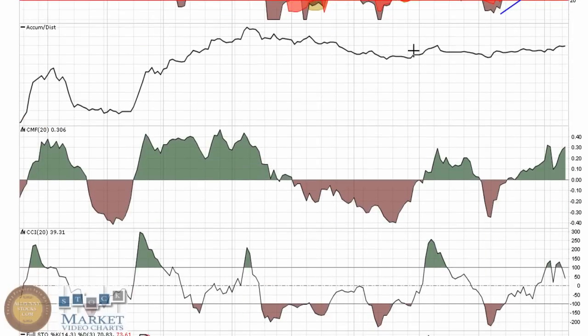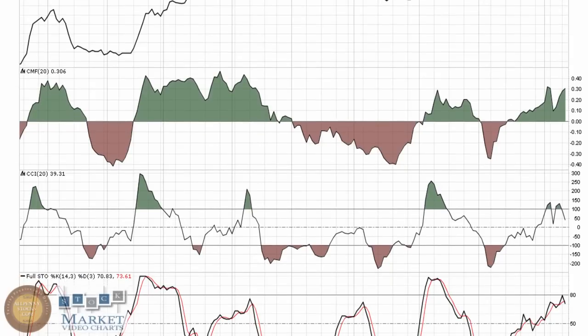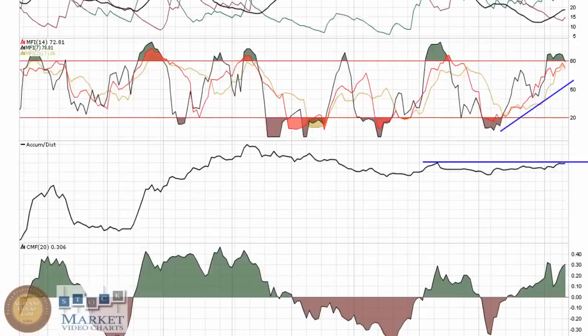Accumulation distribution basically is trending sideways right now. Have my eye on that level right there. See if it can take it out and make some higher highs. Chaikin money flow is still showing buying pressure dominant. CCI, much like the MFI, upward trend happening. You want to see it hold the upper half of the indicator, maintain its bullishness. Same way with the Full Stochastic. TRIX, making the higher low, trending back towards zero.